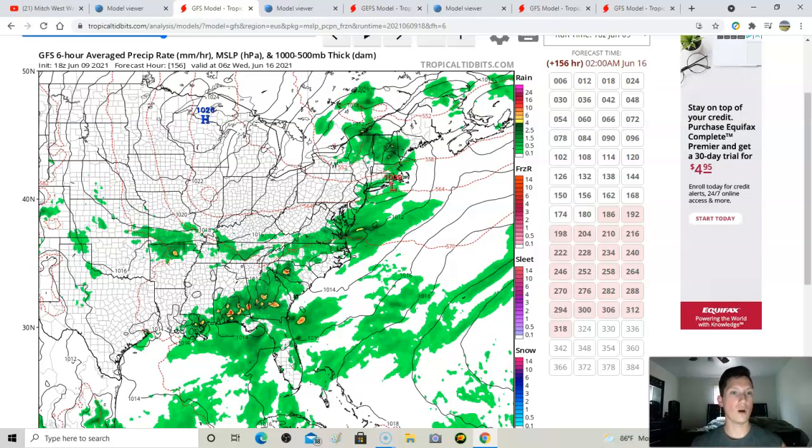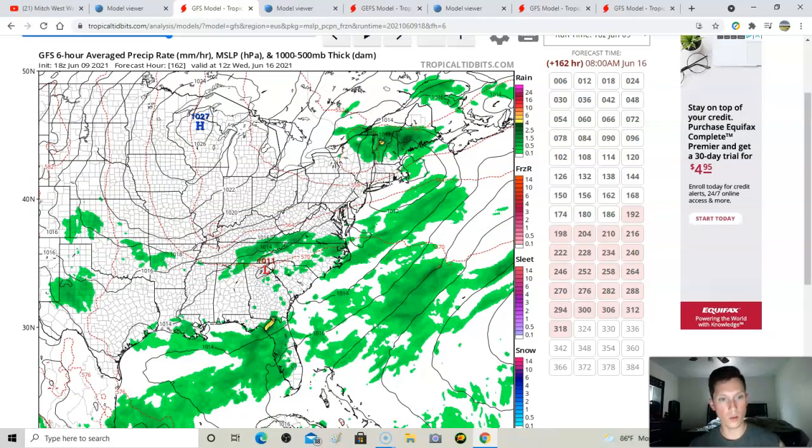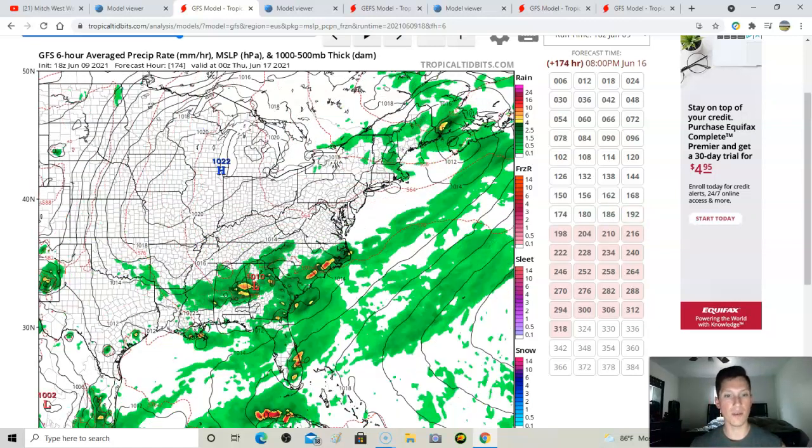I meant to have the excessive rain outlook up because there are some big-time issues for flooding right here in the Mid-South. If you're in Tennessee, Arkansas, northern areas of Mississippi and Alabama, and even a low risk for flash flooding here in the Carolinas. I think this is going to get more amplified next week as more moisture is around. The pattern's kind of weird, and I'm going to talk about that in a second.